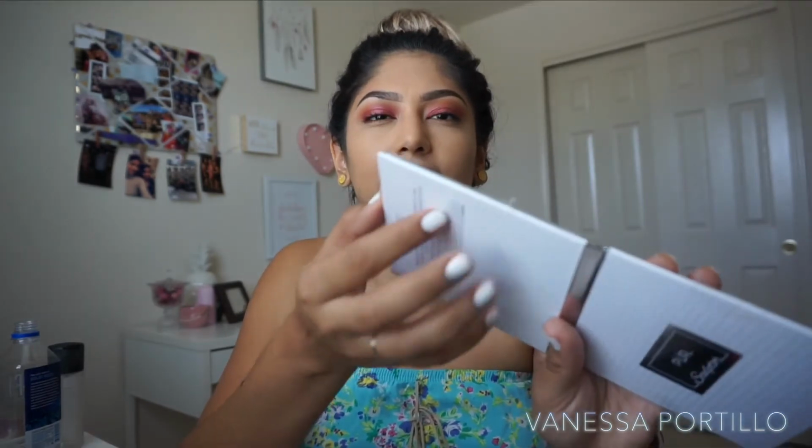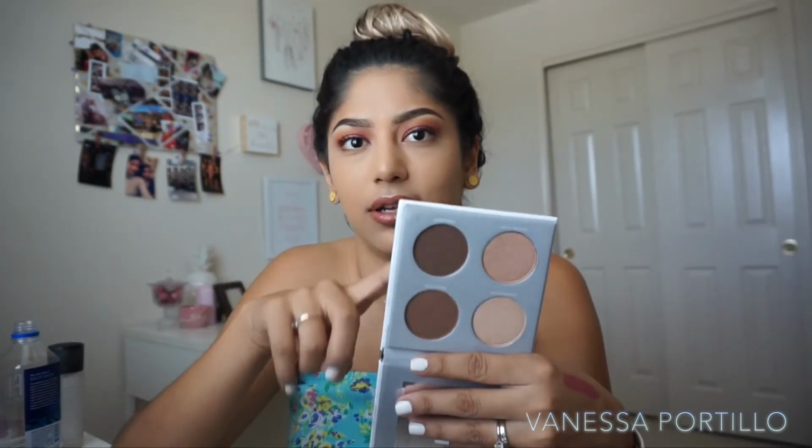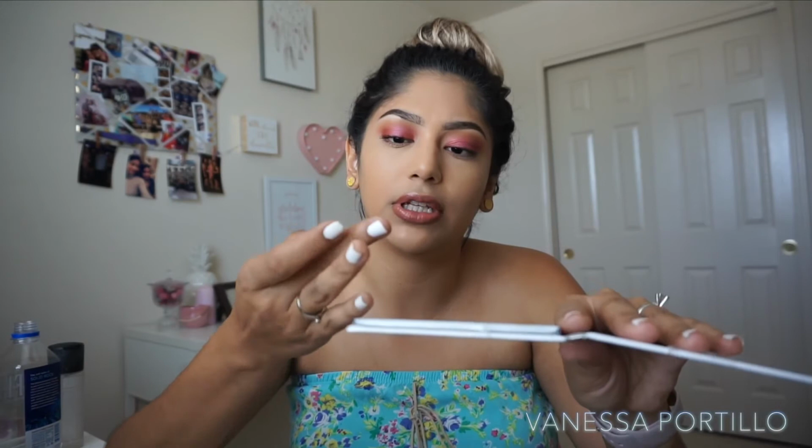The packaging itself feels really cheap, but these are two highlighter shades, and then these are the sculpting powder shades. They kind of smell like chocolate. It reminds me of the Too Faced chocolate bar palette because of the scent. But let me go ahead and swatch this shade. I actually really like these types of highlighters because they're not too light for my skin tone. They feel really nice. This is on the finger, and let's just go ahead and do one here on the side.